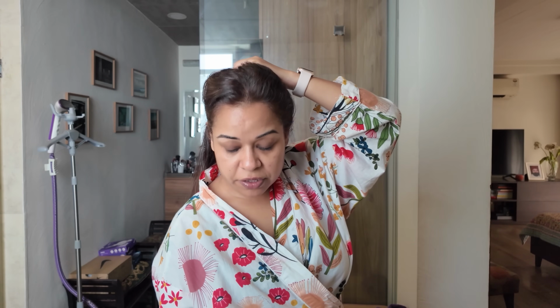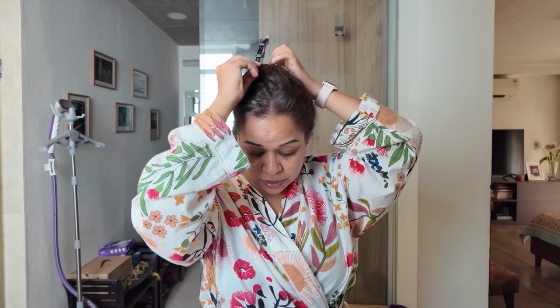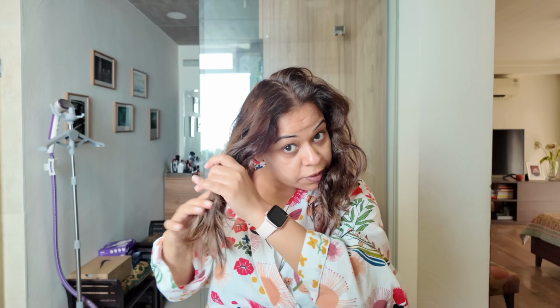I'm going to further divide the top section into two parts using just the hair clip itself. Okay, two parts it is. Very messy. It's okay. And now I'm going to secure this back in a bun. All right, now using this one, I am going to start blow drying it. Let's do it. We'll use the exact same technique.